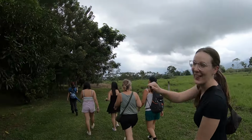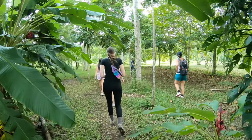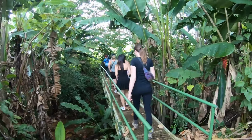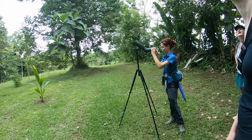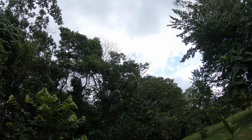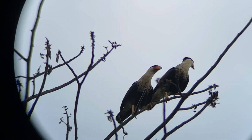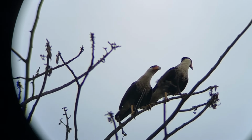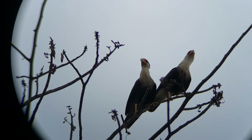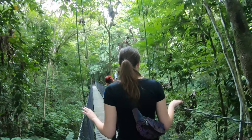One of the reasons why sloths are so beloved in Costa Rica is because they're really gentle creatures. They rarely pose a threat to humans and are often found peacefully lounging in the trees. It's a life I've always dreamed of. On this trail, we spot other exotic animals, such as these crested caracara. They belong to the falcon family and are opportunistic feeders, eating small mammals, birds, reptiles, and insects. They are bold and not afraid of humans.